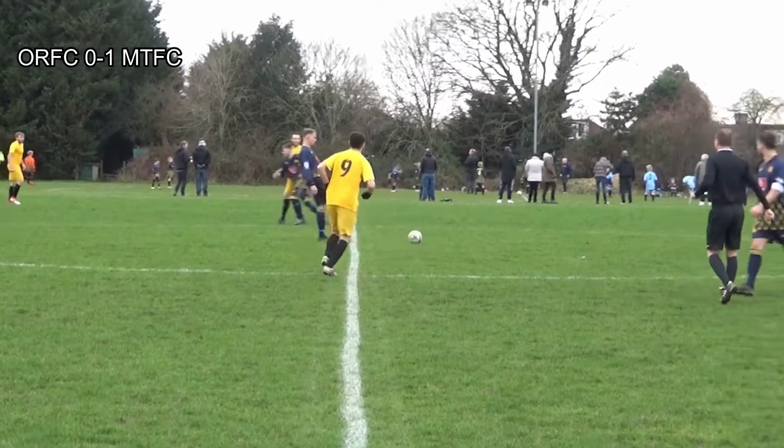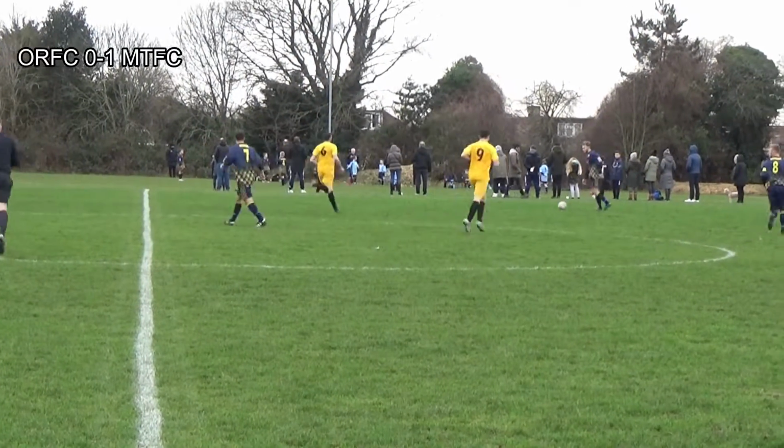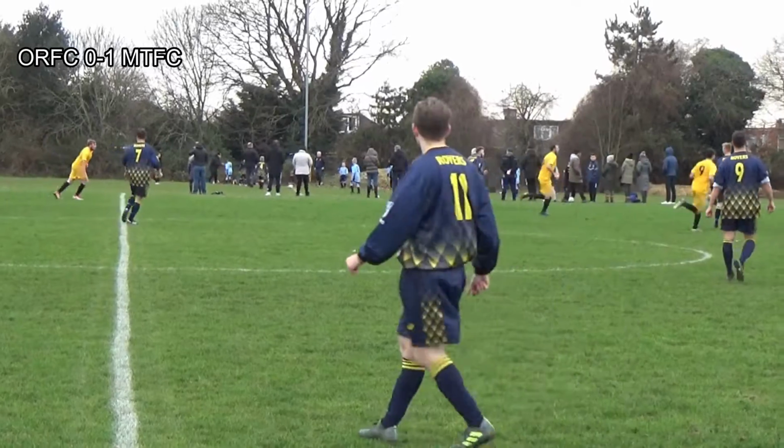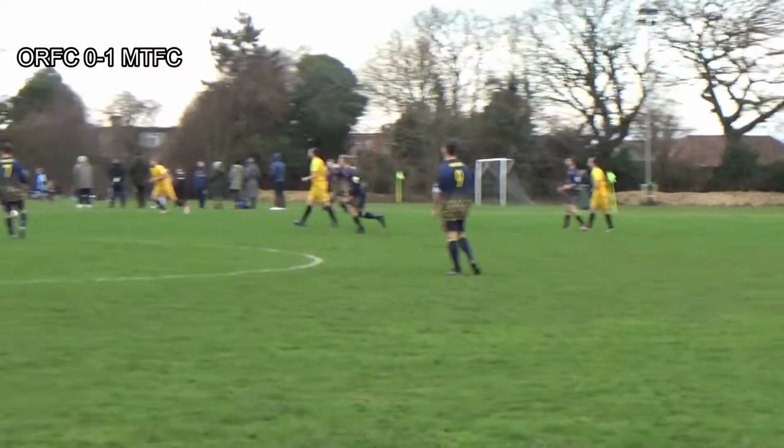It's an early goal for Miletown here. I think it woke Orpington up a little bit. They started quite slowly in this half, and I wasn't expecting it. I was expecting them to come out of the blocks. They all seemed very up for it before the game.